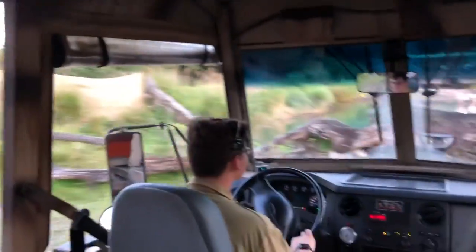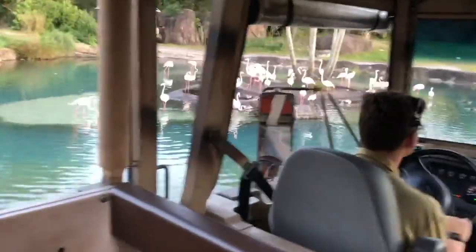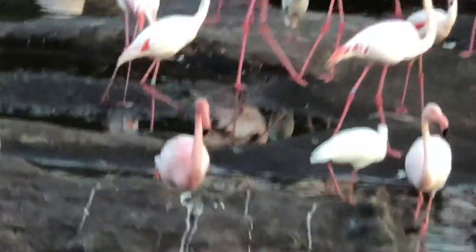Alright, just around the corner up here, some greater flamingo out here to the left. They can get about 5 feet tall, weigh around 9 pounds. They're the largest flamingo. However, they do have the least amount of pink on them. The lesser flamingos actually have more of that pink coloring on their body. The greater flamingo, however, got their pink coloring from their diet, mostly the brine shrimp that they eat.